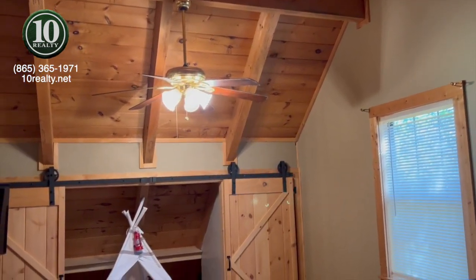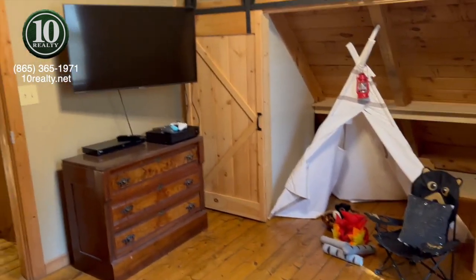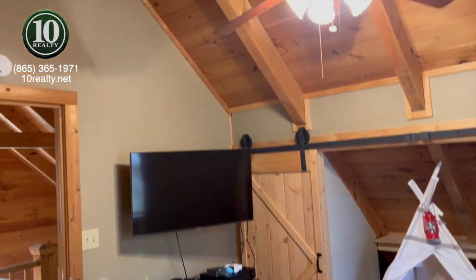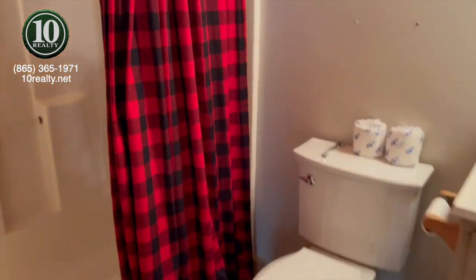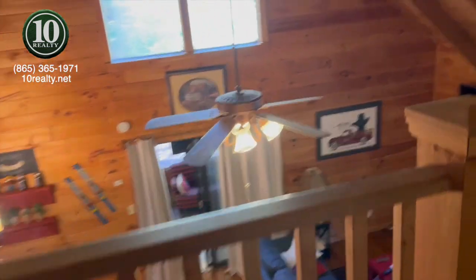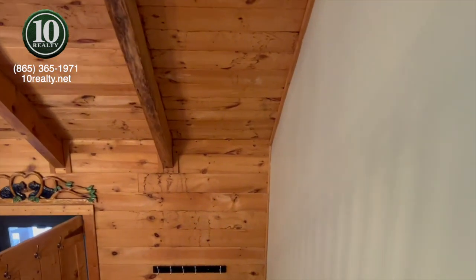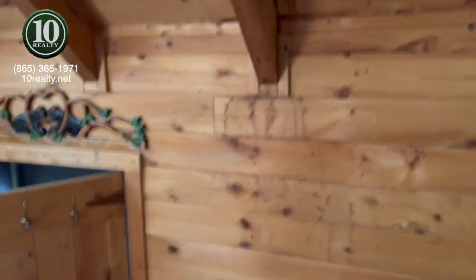That is the room. Set of drawers. And there's a TV. There's a fan with lights. And that's it. So going through and turning out all the lights. I mean, it's an older cabin, but it rents well. It's in a good location.